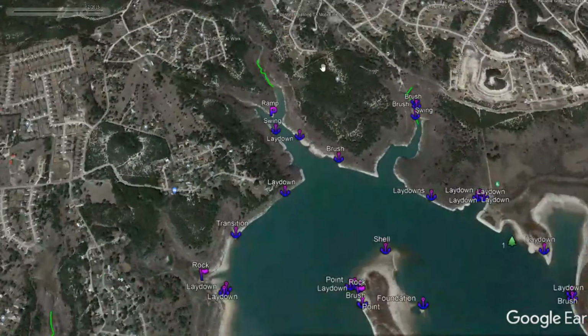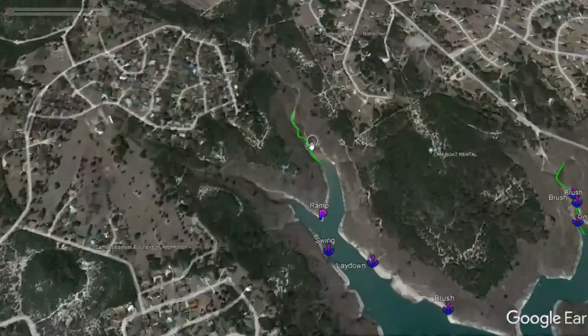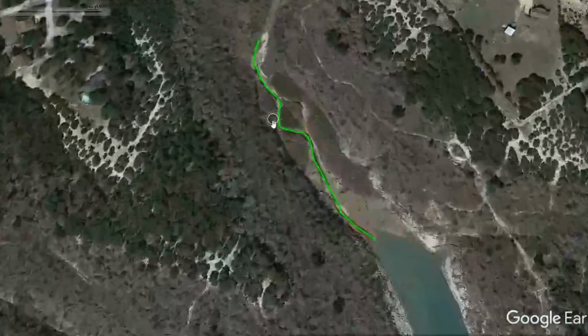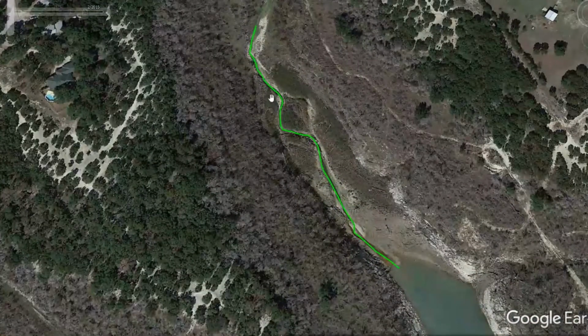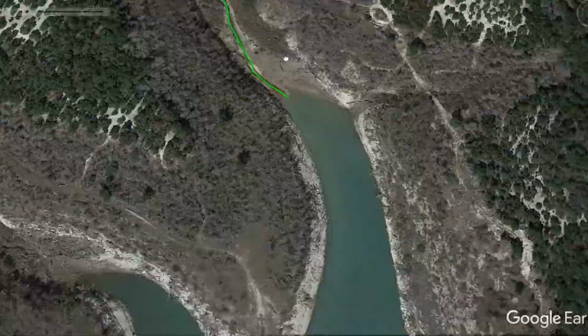As I move back up in here and look up in here, there's a decent creek channel up here. I don't know if I'd actually go back up in there and mess around with it, but maybe in the spring, if the water was up high enough, I definitely would. But there's probably hydrilla back in there as well.